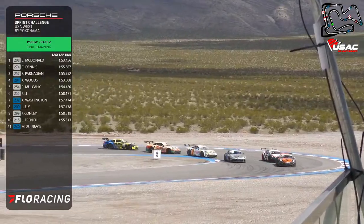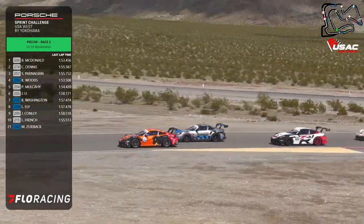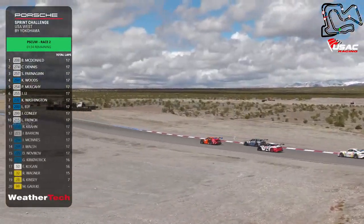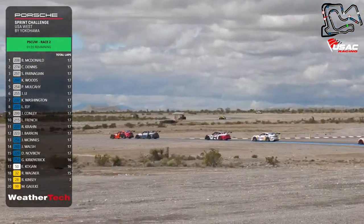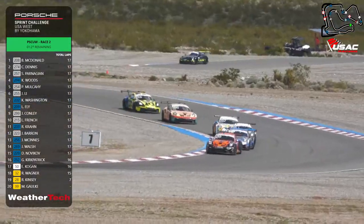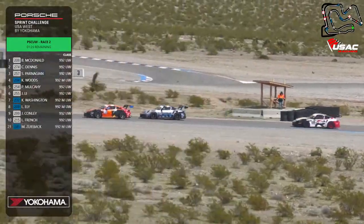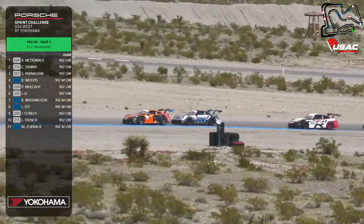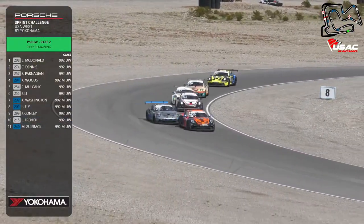Oh, into the inside. Makes it work. I think there was a little bit of contact there even. Nice pass by Eli. This was a lot rougher racing than I expected from this group, but I love the elbows out. Right. And they're giving them room. We haven't had anybody wreck out from it yet, knock on wood. It's like a respectful boxing match. Yeah, exactly. I like that description.